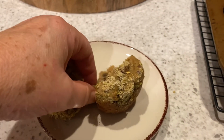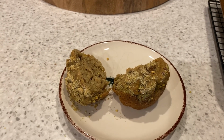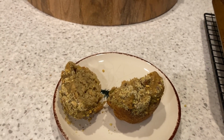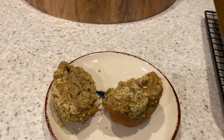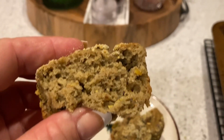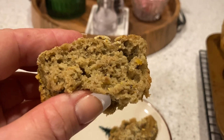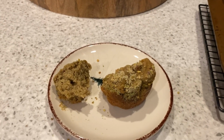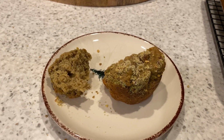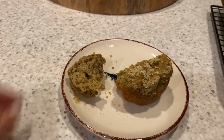The recipe calls for whole wheat flour, oat bran, and white flour, so I was really happy to be able to use the whole wheat and the oat bran. And they're nice and moist and fluffy looking. Now let's give it a taste. Okay, for a sugar-free, high protein, whole wheat muffin, I'm gonna give these a 4 out of 5.